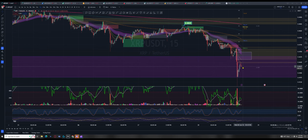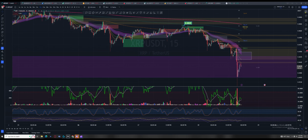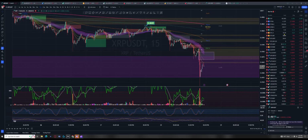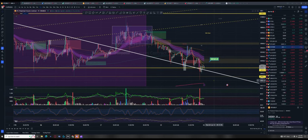Hey, Bitcoin needs to hold 30K. Where's Bitcoin? Yeah, it's holding, 30,900. So Bitcoin came in hot, making it look like everybody was gonna lose everything. I mean, that's a drop. Bart pattern on the hourly, right? I mean, that's a Bart pattern, right?